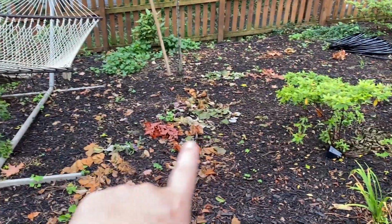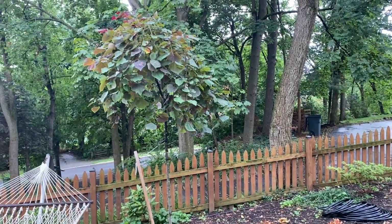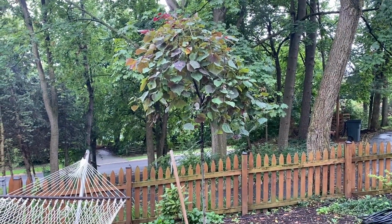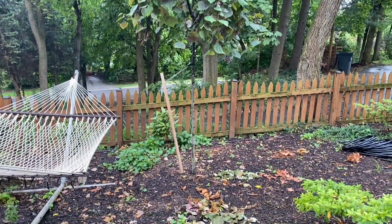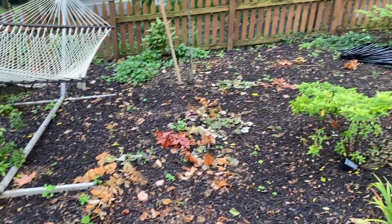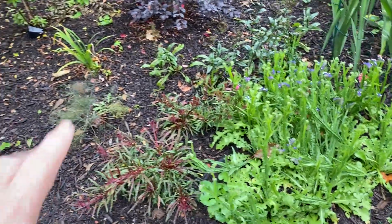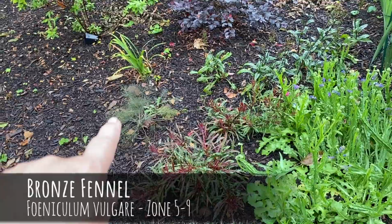Okay, we have a little bit of messiness here. This is branch damage from the redbud tree that I took the nets off yesterday, and I did have a lot of branches that died, and so I just tossed them on the ground so far, but I got to clean that up.